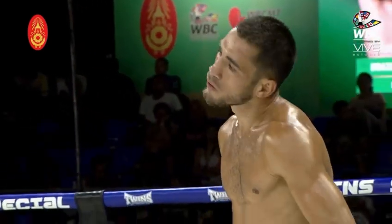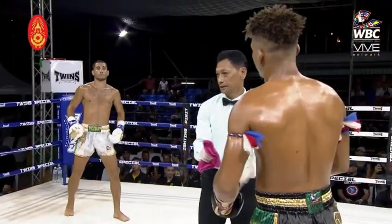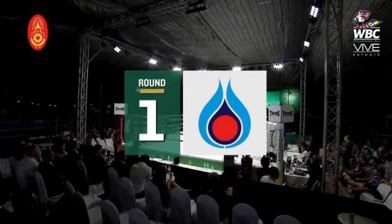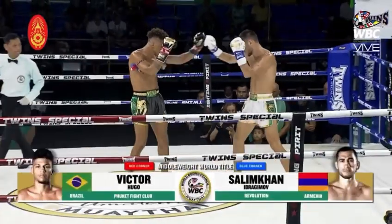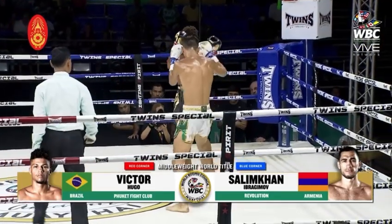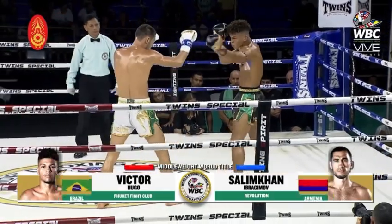So Victor, a very, very strong traditional fighter. We'll see how Salim Khan comes out. I have a feeling this thing's going to be a banger, though. Yeah, Victor looking very, very aggressive already. The two vying for hand control here. Salim Khan, the Armenian in the blue, in the southpaw position.